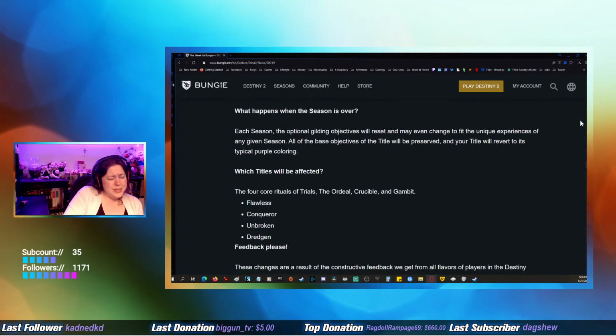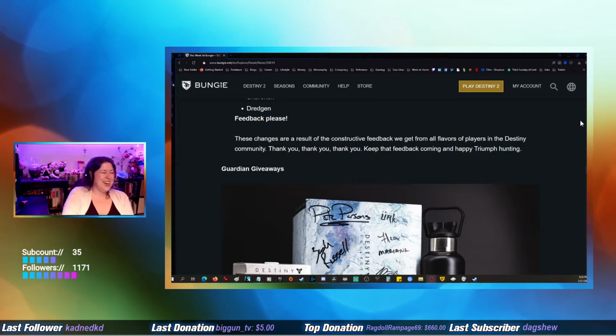What happens when the season is over? Each season, the optional gilding objectives will reset and may even change to fit the unique experiences of any given season. All of the base objectives of the title will be preserved, and your title will revert to its typical purple coloring. Which titles will be affected? The 4 core rituals of Trials, The Ordeal, Crucible, and Gambit, which are Flawless, Conqueror, Unbroken, and Dredgen. Feedback, please. Yes, let's remove Dredgen from that.